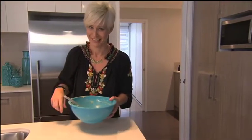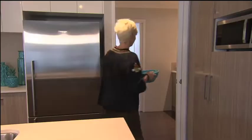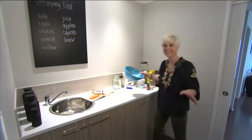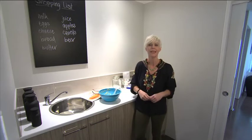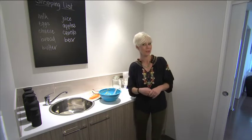Now, I don't know about you, but you'll always find me in the kitchen at parties, mostly because that's where the food is. And the Queen Elizabeth has a scullery off the kitchen so that you can do all of your prep work in here, leaving the kitchen clean and tidy for when guests like me congregate there.